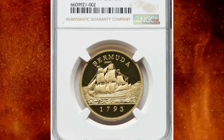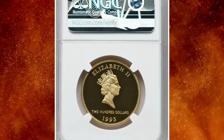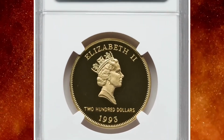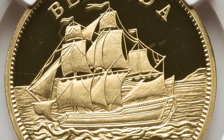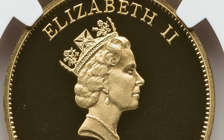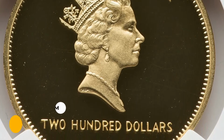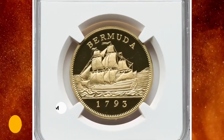Number 7. Here is a 1993 Elizabeth II gold proof $200 from Bermuda, a commemorative coin featuring the 200th anniversary of Bermuda's coinage, graded as PR69 Ultra Cameo by NGC. From a mintage of 200 coins struck, this gem is accompanied by the original case of issue. It was sold for $3,120.